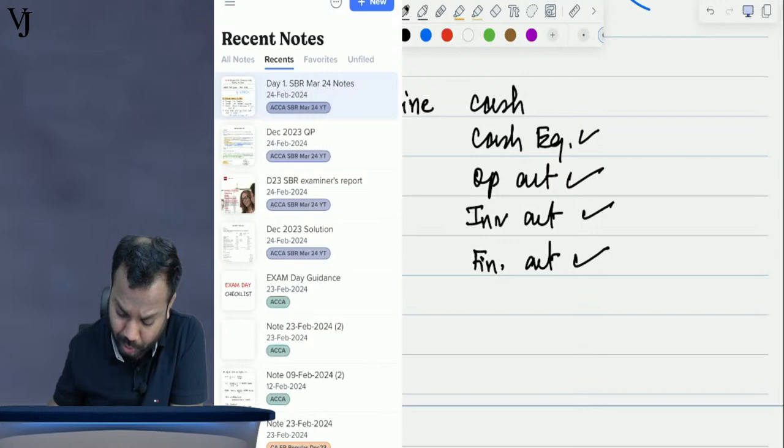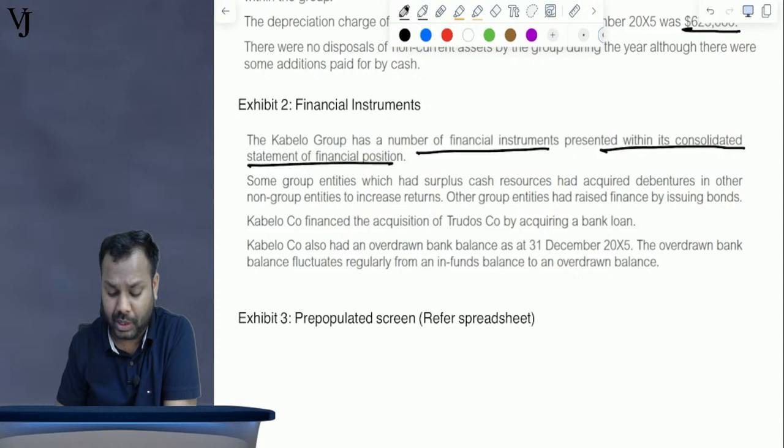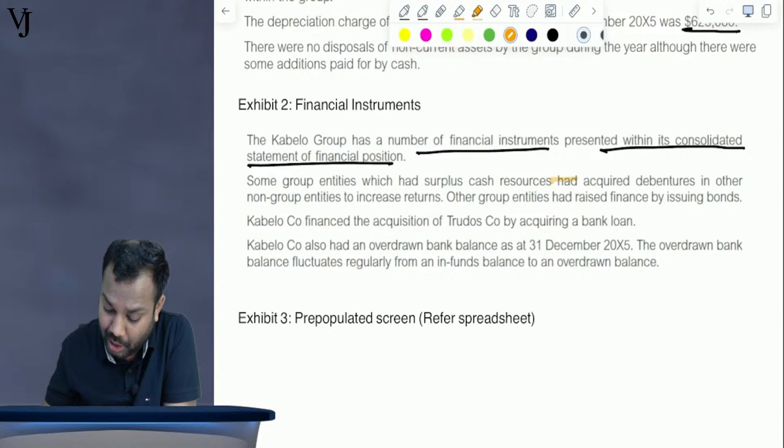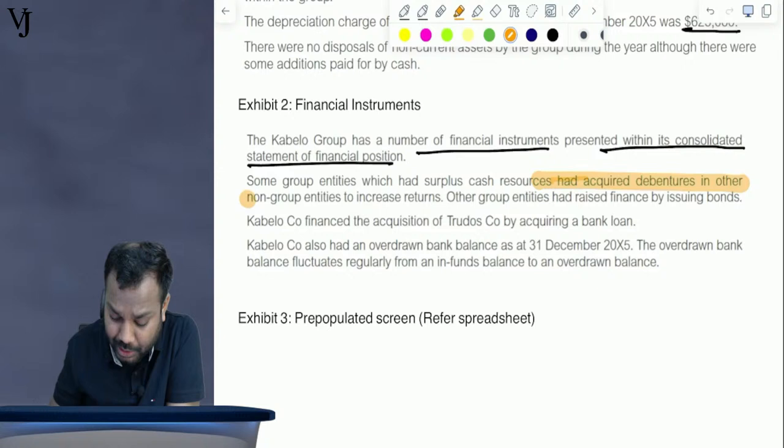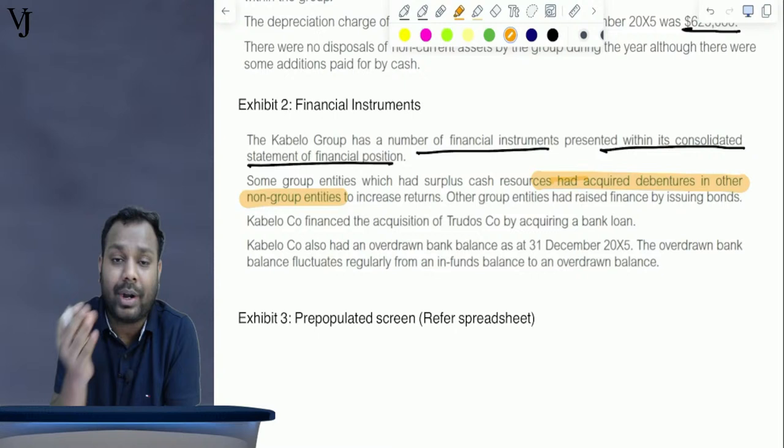So it says the Cabillo Group has a number of financial instruments presented within the consolidated statement of financial position. Some group entities which had surplus cash resources acquired debentures in other non-group entities. Now when they acquire debentures, what is happening? This is a financial asset. When you acquire the debentures, it's a financial asset. That is a contractual right to receive cash. Okay, it's a financial asset.